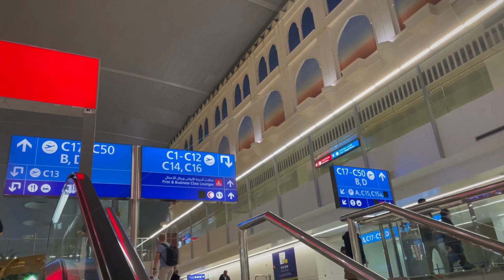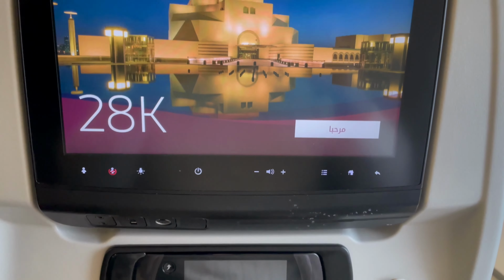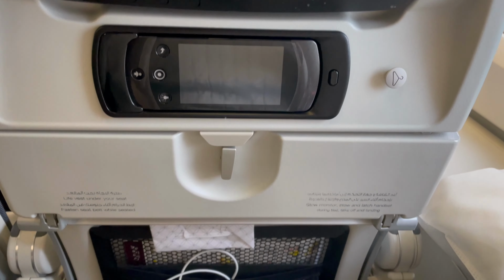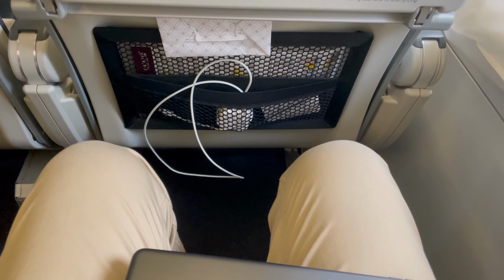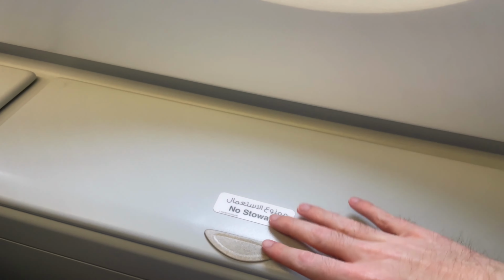For me, Qatar are in line with the absolute best economy experiences I've ever had in the world. And I would say if you are looking to fly economy, particularly ultra long haul, flying on board the A380 on the upper deck is about the best way you can do it anywhere around the world.